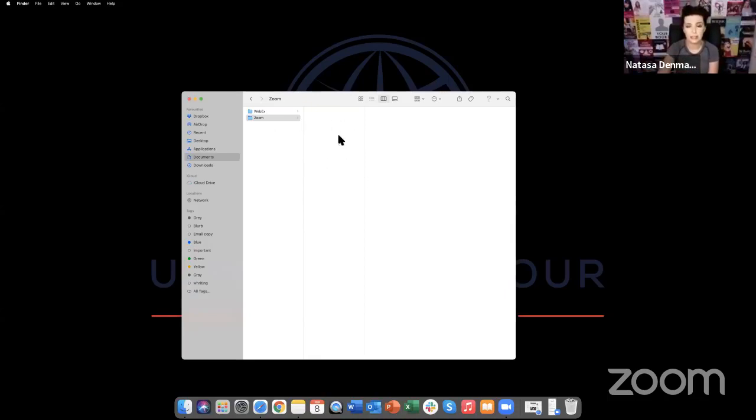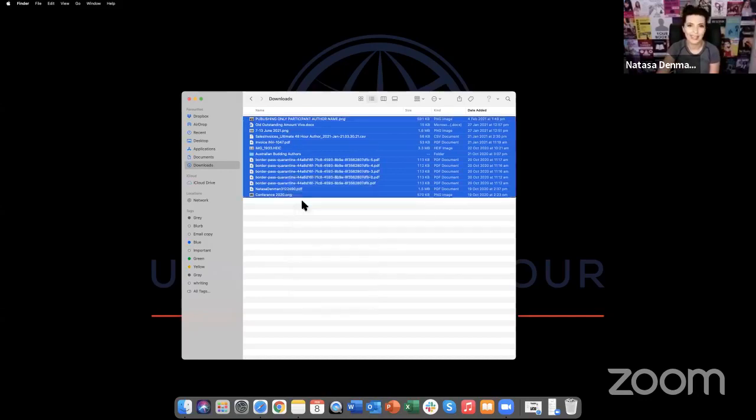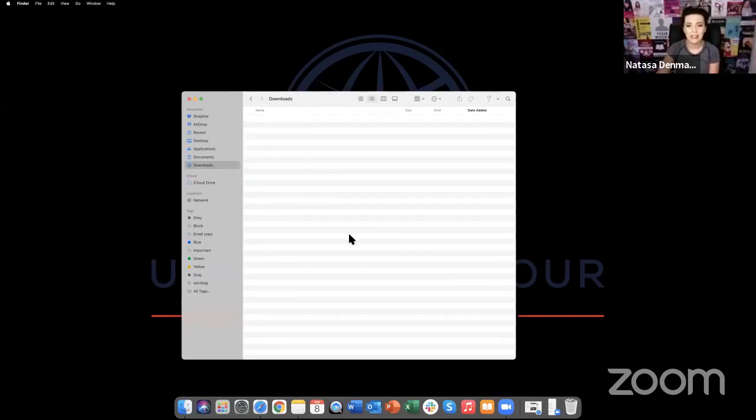So I continuously declutter, because Zoom recordings and chat logs and all that can just clog up so much of your computer space. I also regularly get rid of stuff from my downloads. So I know I don't need these either. So I'm just going to get rid of them while we're here. Why not multitask, right? Downloads, get rid of it.